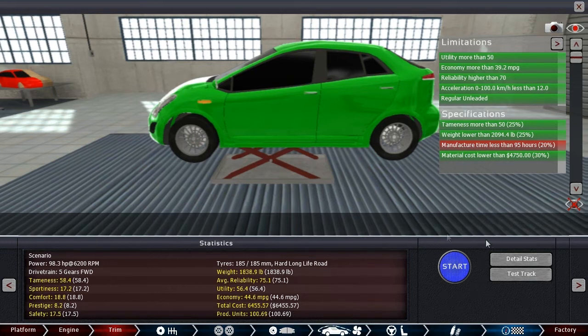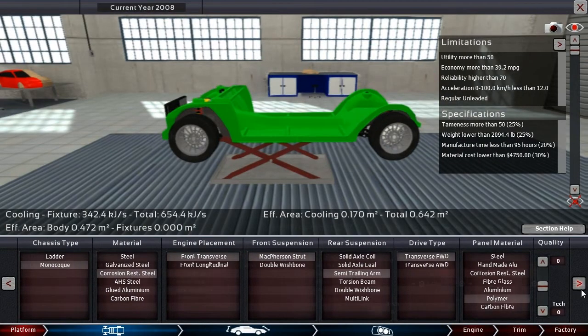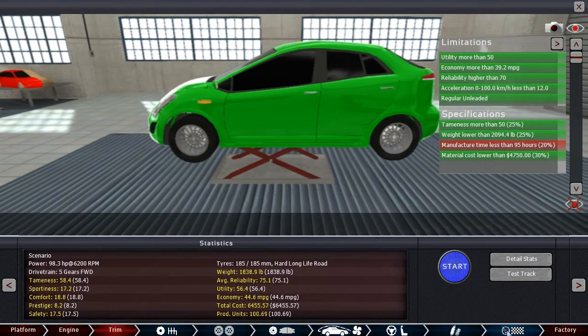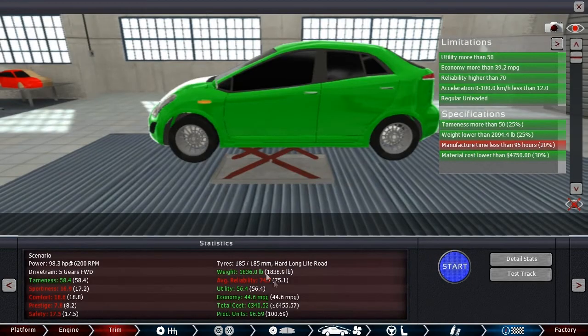But I know that now we are under material cost. We just need to get the manufacture time lower. Now I remembered back when I was working on the platform, I gave this quality bump on the body and the chassis. So let's see what removing that does. Okay, now we're down to 96, so we're getting really close.